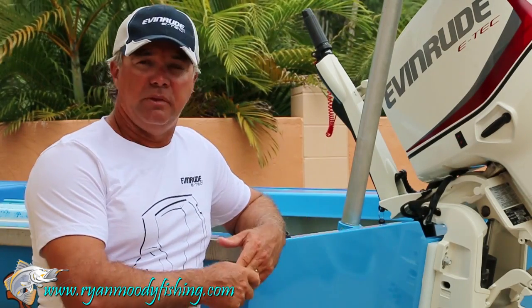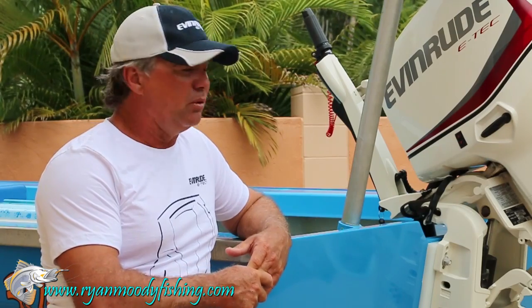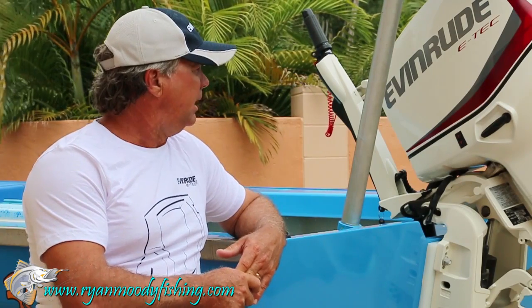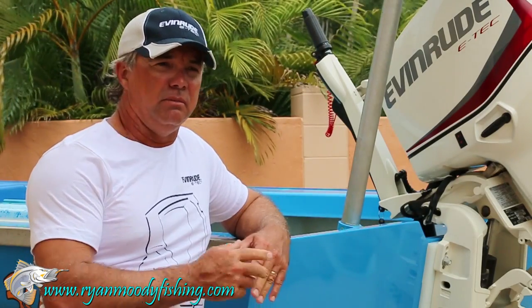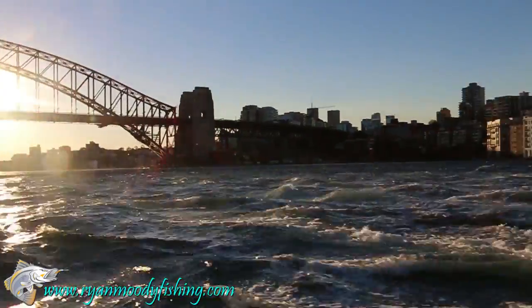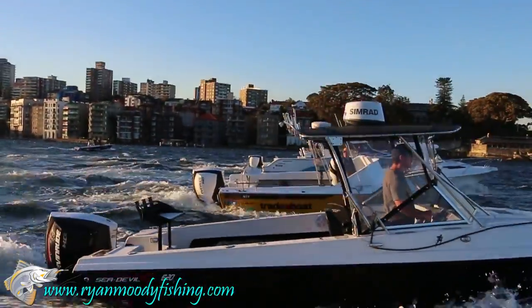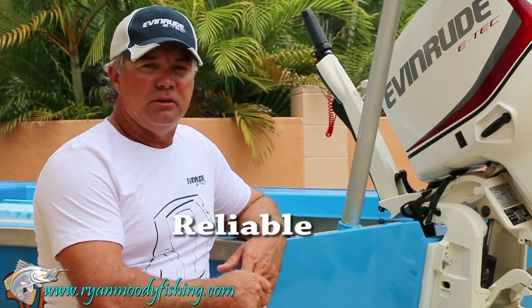For me, I've always stuck with the Evinrude motors. This is the Generation 1 E-Tec. This is the latest model. They're slowly going to be phased out with the oncoming G2 engines, which we've just been down to Sydney for the latest release. They're mostly in the larger horsepowers at the moment, 200 and up. But these motors here have been extremely reliable.